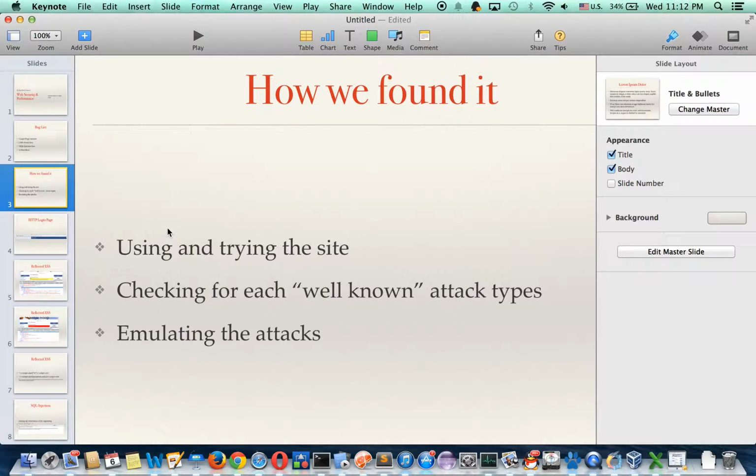So here's how we found them. First of all, we tried to navigate and explore all the pages of the Ninja Shop to see how the pages work. Then we checked for all the well-known attacks that we learned in class, for example, reflected XSS and SQL injection. And the third thing is that we tried to emulate all these attacks to see whether they work for the Ninja Shop.